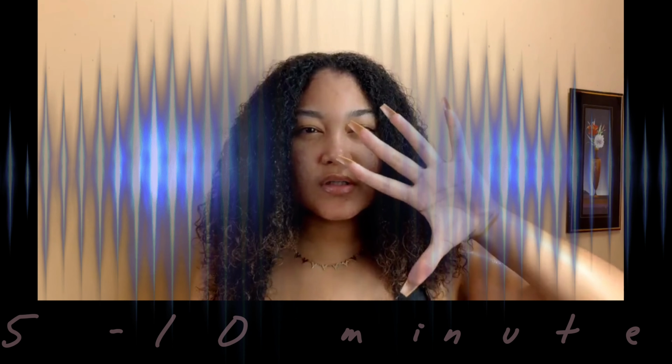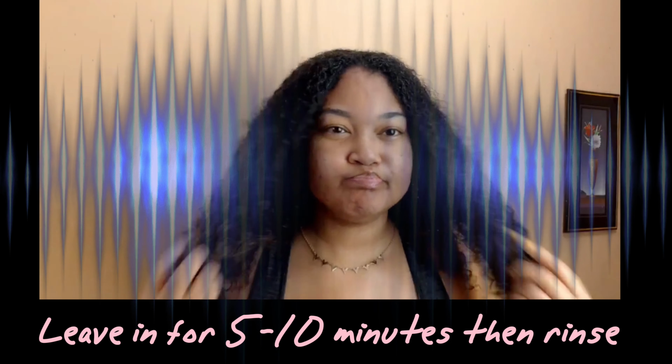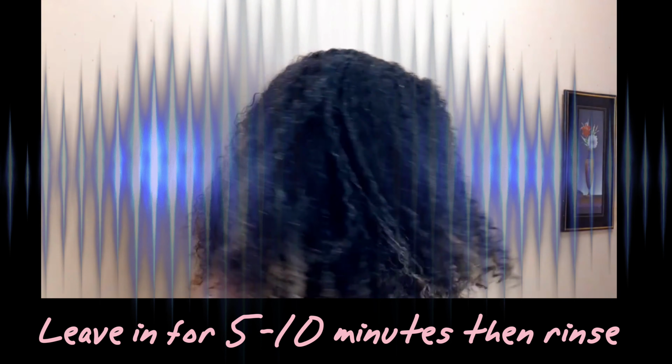And the jar said I should actually leave it in for 5 to 10 minutes and then rinse, but I actually left it in for more than 2 hours, and you'll see how my hair actually looks when it's dry right now.